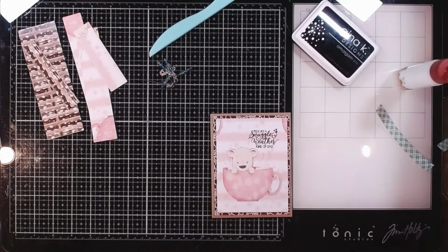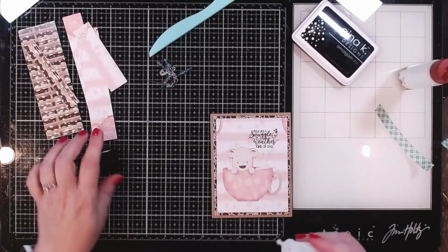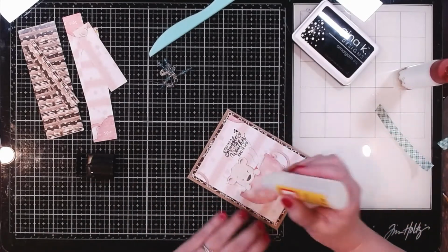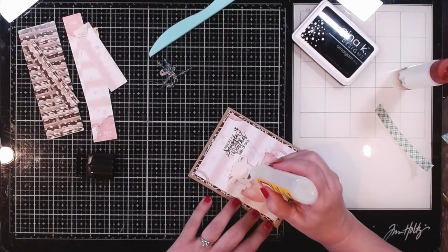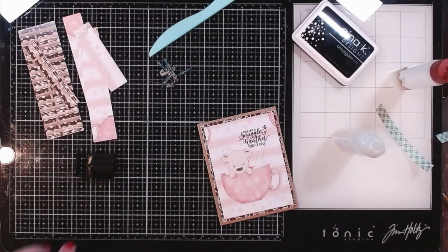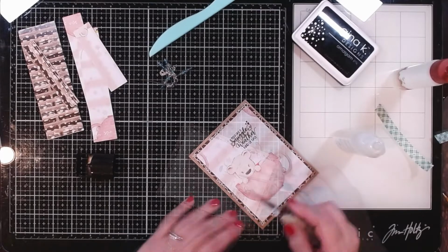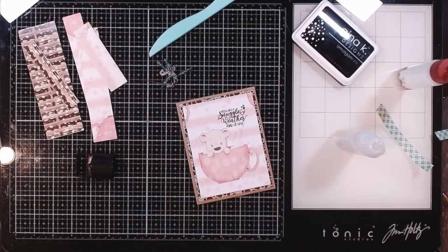And then as just a final touch, I'm going to use this Mod Podge Dimensional Magic. It's the same thing as the Glossy Accents. My Glossy Accents got clogged, and I still had this in my stash. So until I get another bottle of that, I'm going to use this guy up. And I'm just adding that to his little nose and a little bit to his eyes, even though I think I put a little bit too much on the eyes. That's okay. I'm going to remove some with my tweezers. And then once that's dry, we're going to have those cute little shiny eyes and nose on our little bear.